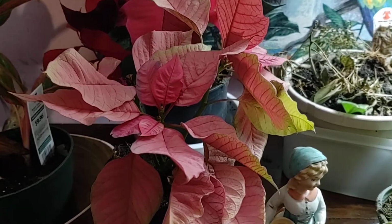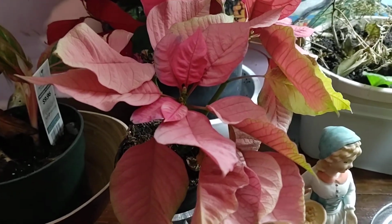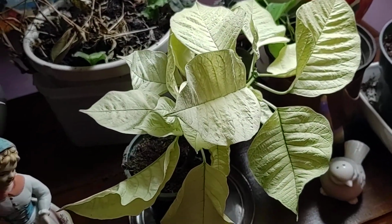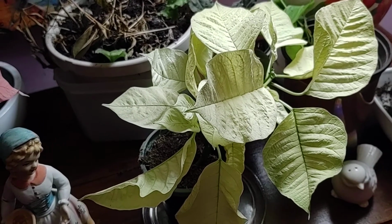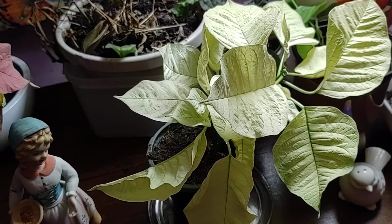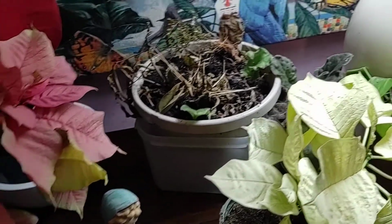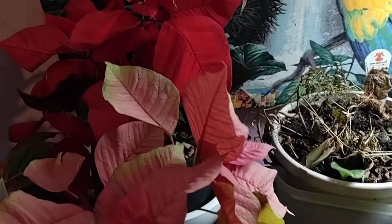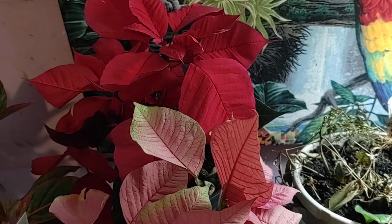So yesterday, Clay got me the pink poinsettia and the white poinsettia, and they each cost $1. And I got these at Lowe's. Now I have some plants I'm going to move out of here. That's that dish garden that some of them look like they're passing. That's the red poinsettia that he got me.